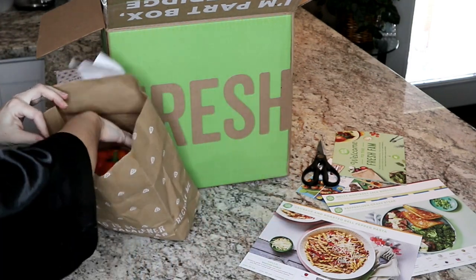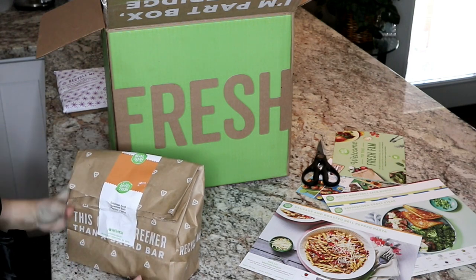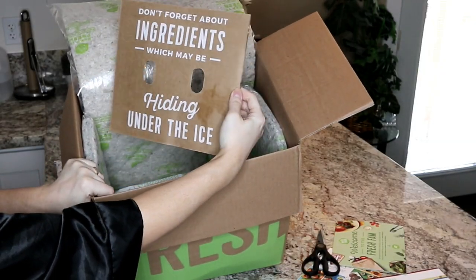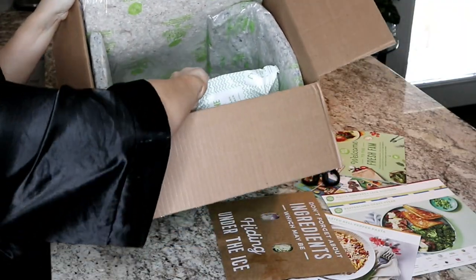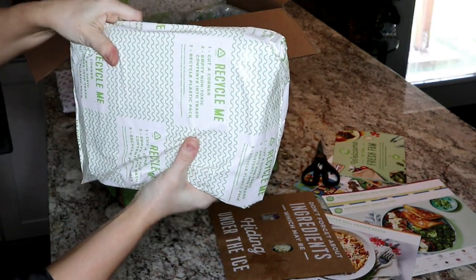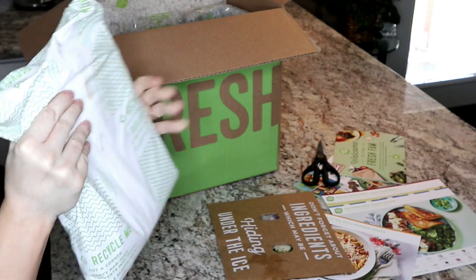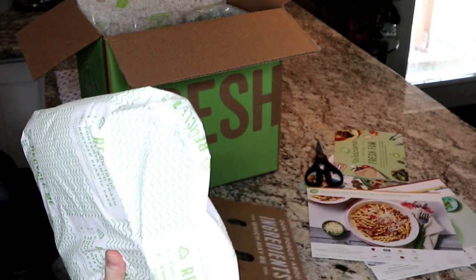But I'm stoked. I love cooking, and the fact that this was delivered straight to my door, I didn't have to leave. Like right now I'm in my robe. Go ahead and put this in the fridge. It says don't forget about ingredients which may be hiding under the ice. Okay, so here's another pack of ice. Wow, I don't know if you can hear that, but that's like a block of ice. And it's going on 11 o'clock, and this was delivered about 9 o'clock in the morning here. Yeah, I was lazy. I wanted to make this video though.